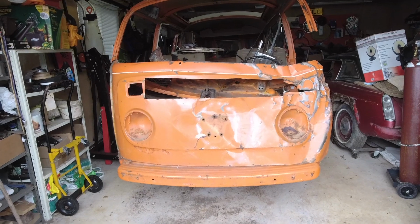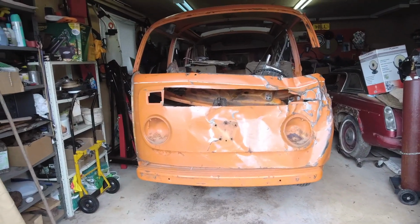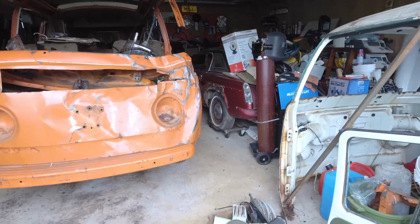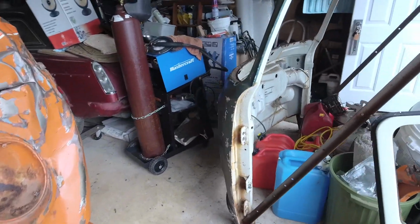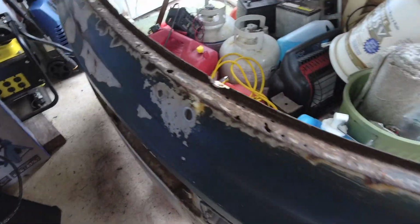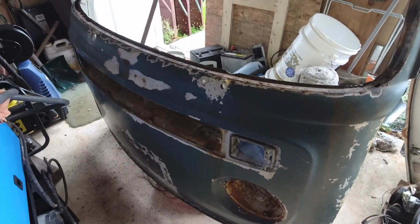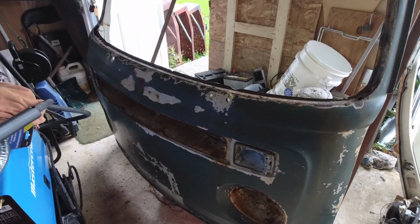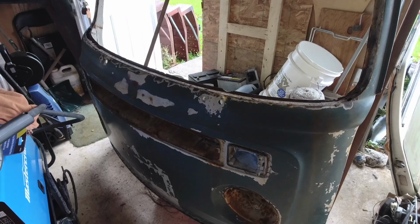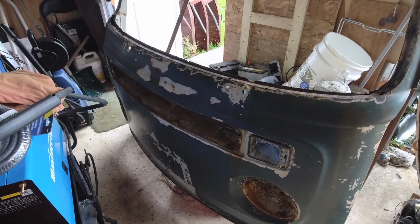Yeah, there's a spare engine with it. Perfect. And a few more spare parts. And our friend Christopher generously donated another nose off a 75 or 76 Westy. Yeah, and I've actually already ordered the replacement panel to fix this rot. Shawn's going to have a fun time welding. Yeah, that's for sure. Anyway, guys, you'll see more of this as time goes on.